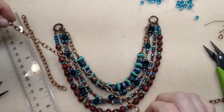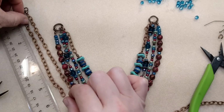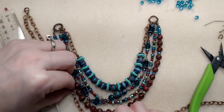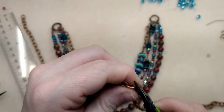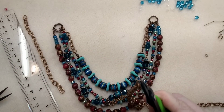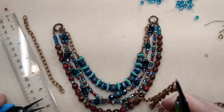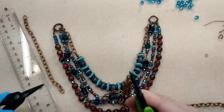Okay, and then I'm going to measure the same amount of links. I found it easier just to lay it beside the other one and measure links. Gonna go down one so the lobster has one to hook onto. Nope, this is the one with my lobster. What am I thinking? Go back up. That's okay.